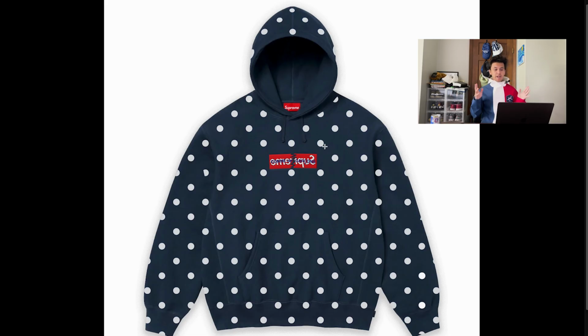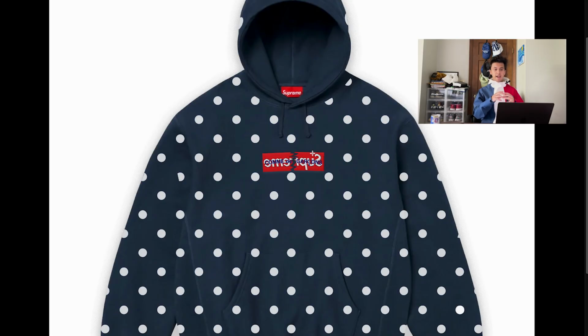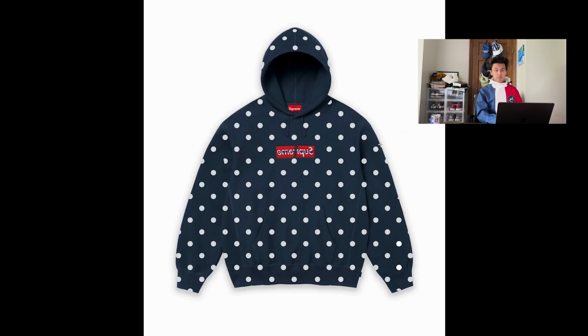So the addition that I made to this one is literally just cracking and splitting the box logo, and then adding that backwards, crunched, split box logo on top of the polka dot hoodie. And yeah, I think it's pretty fire. I think that'll work pretty well. Obviously, all of the Supreme CDG collabs, especially the box logos, have done pretty well historically. This would be no different.